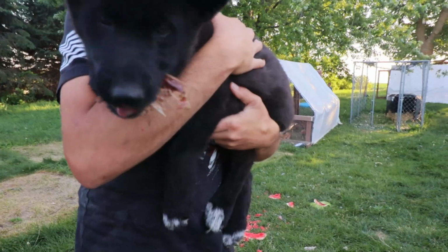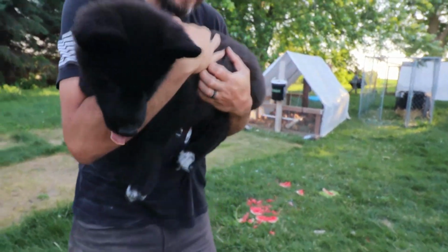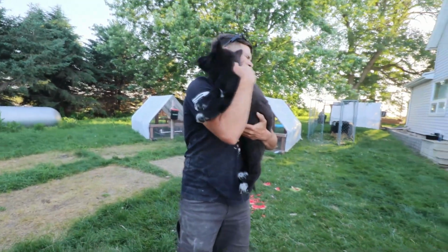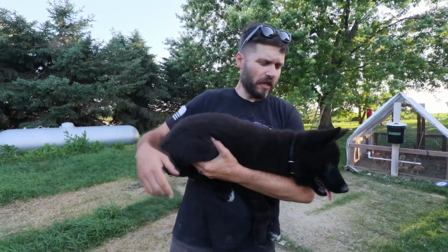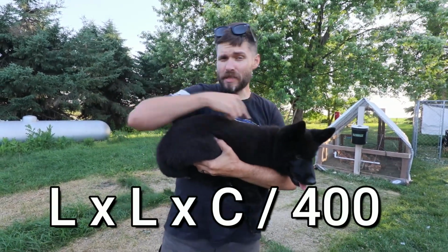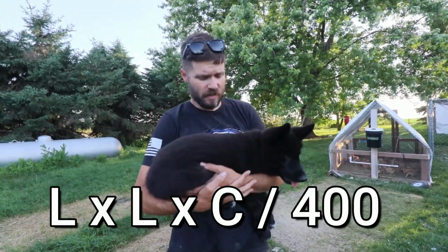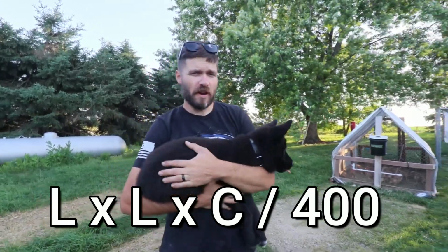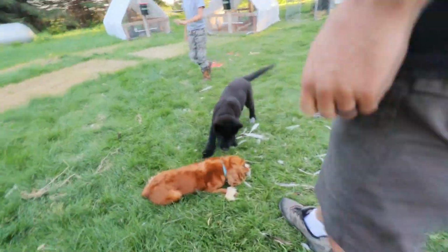He's got a bone from his duck. I'm assuming that's from his duck. Oh no, you dropped it. You dropped it. Oh, yes, kisses. Gosh. So this formula goes length times the circumference of the chest, and then take that number and divide it by 400, and you're going to have a very accurate weight of what that animal would be.